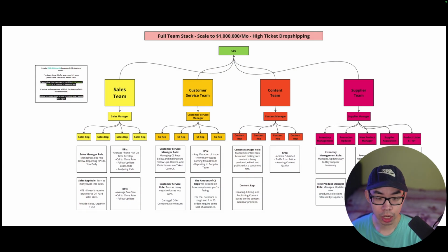I do coaching full time now, so I view that as a business model that has better cash flow, short term at least, and maybe later down the line I could go back into high ticket dropshipping and scale it to the moon. But for full transparency's sake, this is the full team breakdown that I would use to get to that level.